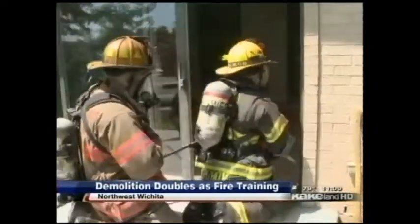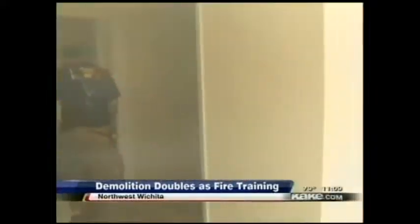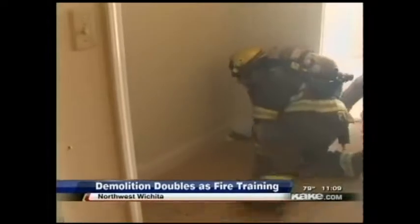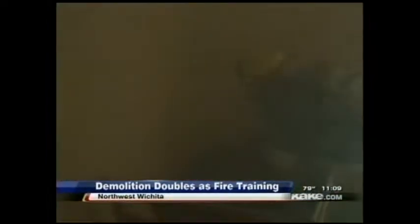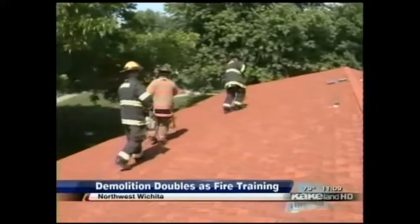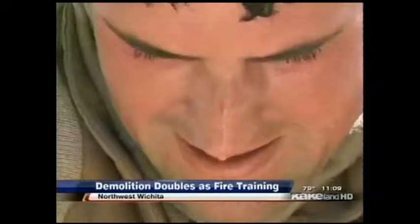Also, the structures were used to practice search and rescue. A smoke machine and wax paper were used to replicate an actual fire as crews made their way through multiple rooms searching for a dummy. Yep, we got a body. What, you got a body? Yep. These soon-to-be demolished buildings giving firefighters rare, unlimited access to hands-on training.